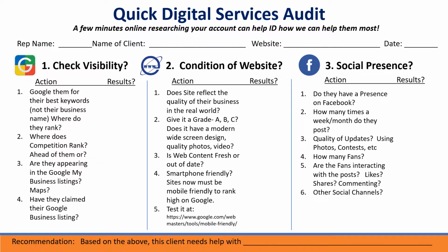You can usually tell that. Go ahead and click on over to their website. Do they have a quality site? Is the content fresh? Is it smartphone friendly? You can tell looking on your own phone, or go ahead and use the Google mobile friendly test to see if they are.